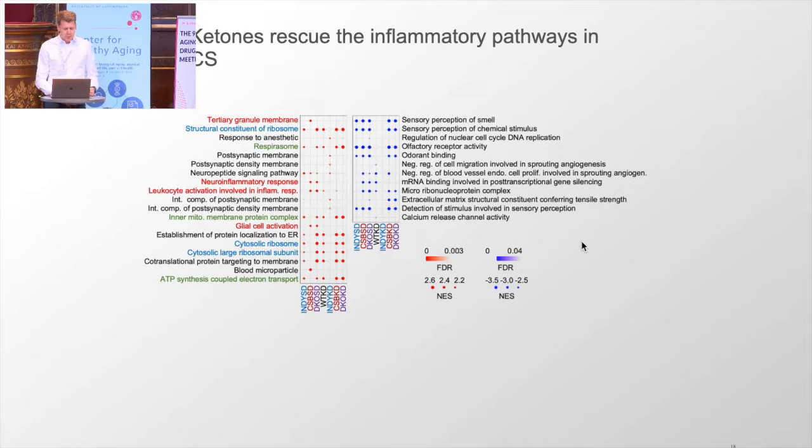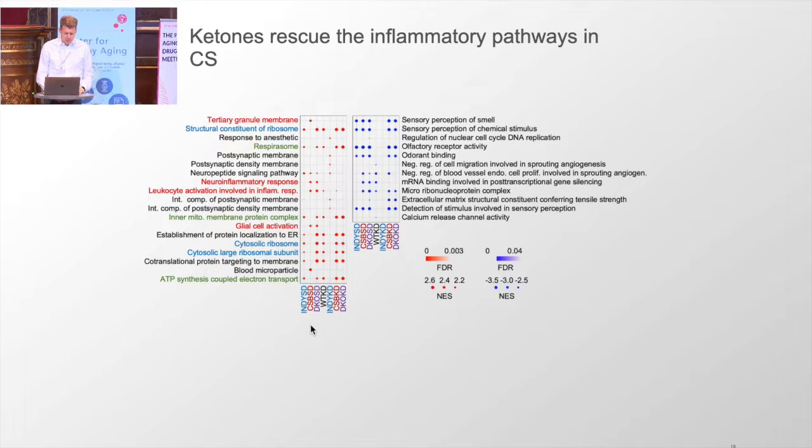What about mammals? Together with Rafa de Cabo, we generated Cockayne syndrome INDY double knockouts. And here we also see that there's a somewhat overlap in the transcriptomics of the Cockayne syndrome mice and the INDY mice.